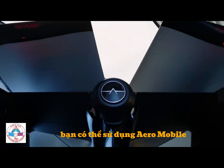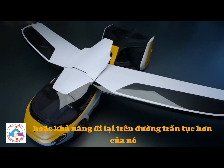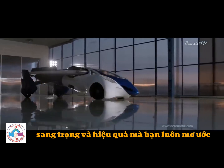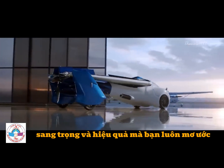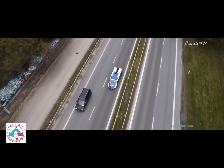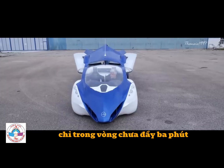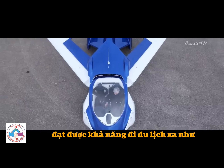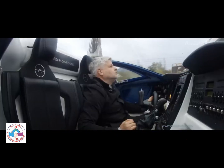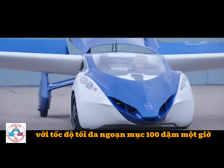You can make use of the Aeromobile for its aerial capabilities or its more mundane road traveling capabilities. But rest assured, whatever mode you pick, it'll take you to your destination with the style, elegance, and efficiency that you've always dreamed of but never knew you could achieve. It's been reported to transform into flight mode in just under 3 minutes, gaining the ability to travel as fast as 223 miles per hour and cover 466 miles. It's no slouch in car mode either, with a breathtaking top speed of 100 miles per hour.